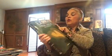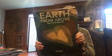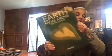It's called Earth from Above, and I sold this one for $25 clear and net, and I only paid $1.50 for this one because the hardcovers are $1.50 at that particular thrift store, and sometimes they're buy one get one free, or sometimes they're half.